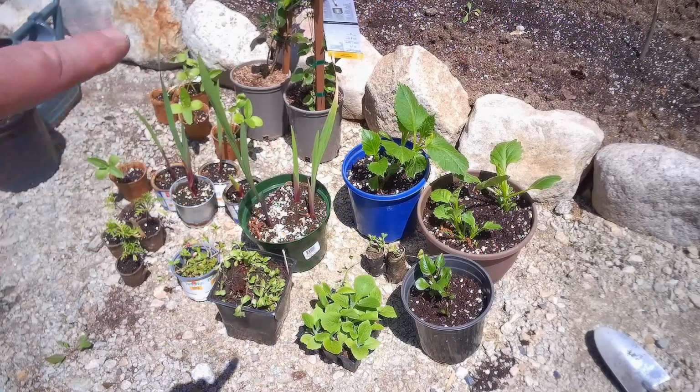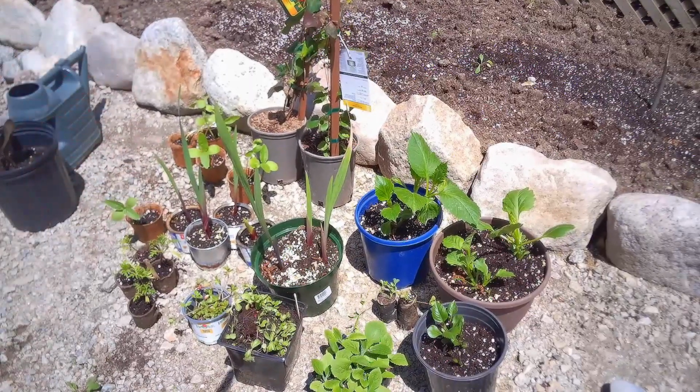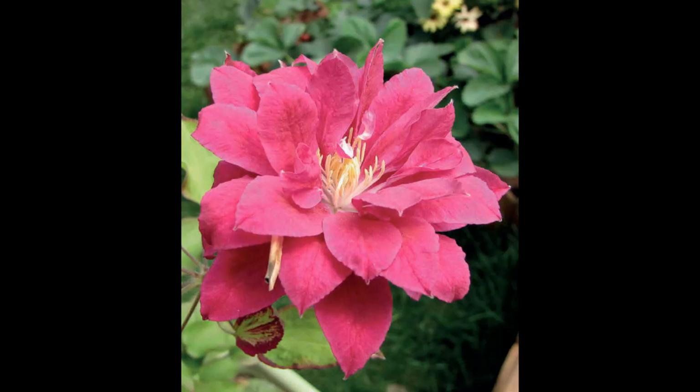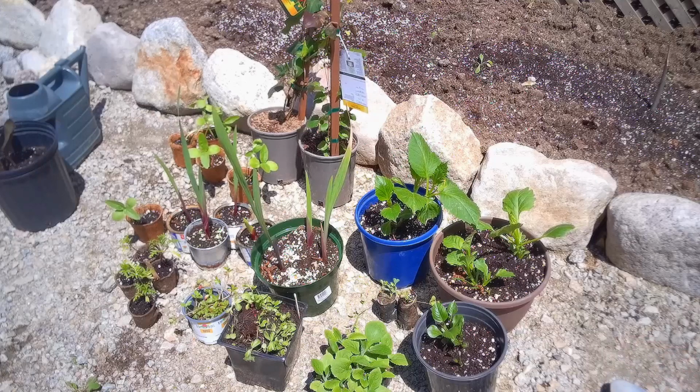2 nice climbers there. We have honeysuckle mandarin with these lovely orangey fiery flowers, and that should give me beautiful flowers and that lovely scent. And clematis red star, which you can see up on the screen is bright red flowers, so that'll go in, and everything there is sort of oranges, reds, yellows, so that's good summer colours all the way through the bed here.